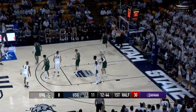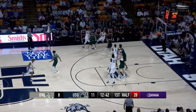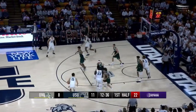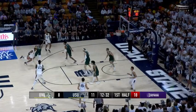Now John Knight III is checked in for Utah State. So a number of different guys getting some action early and often in this game for the Aggies as they lead 11-8 here in the first half. Also in the game for the Aggies is Abel Porter.